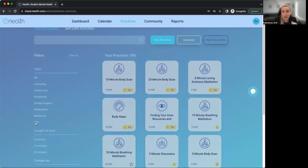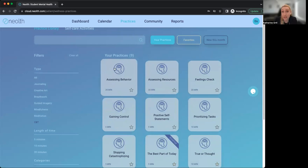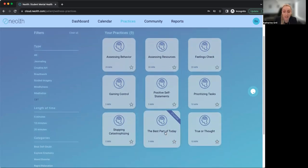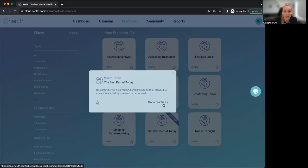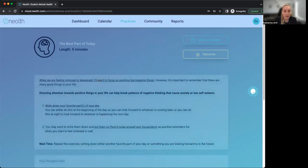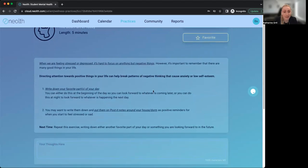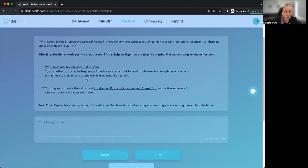The CBT, or cognitive behavioral therapy, activities are similar. Those are going to be written exercises from a doctor, from a therapist. The Best Part of Today, I'll show you, that's a pretty popular one. Some of them are a little bit shorter, but you can go right in and just see how to do this exercise. So for this one, you would just write down the favorite part of your day.